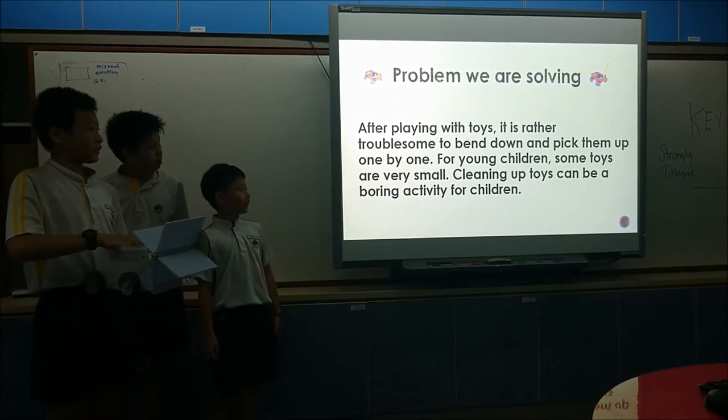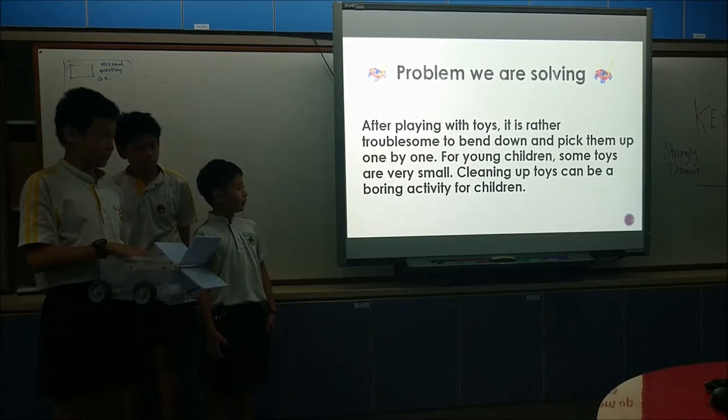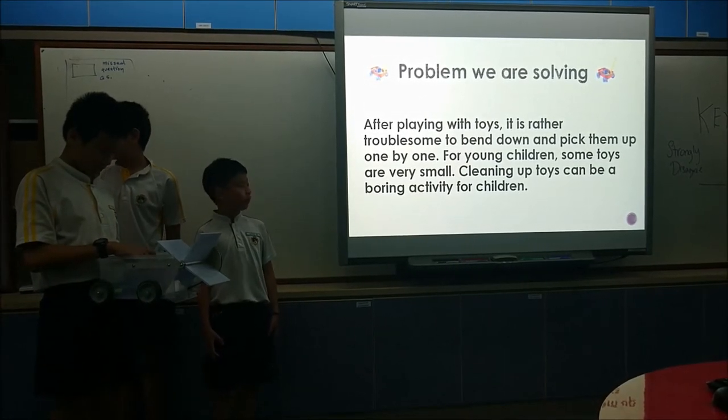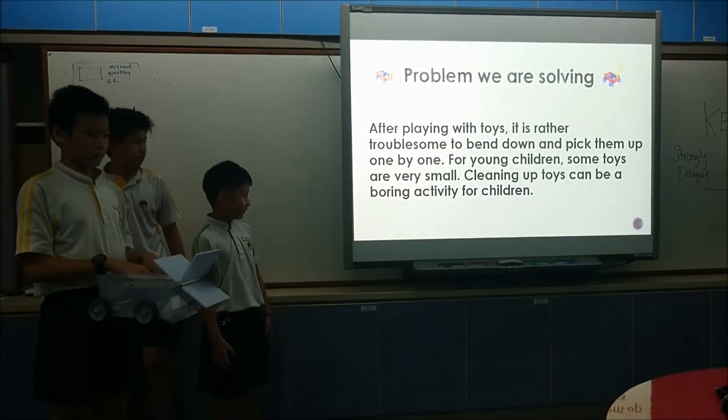After playing with toys, it is rather troublesome to bend down and pick them up one by one. For young children, some toys are very small. Cleaning up toys can be a boring activity for children.